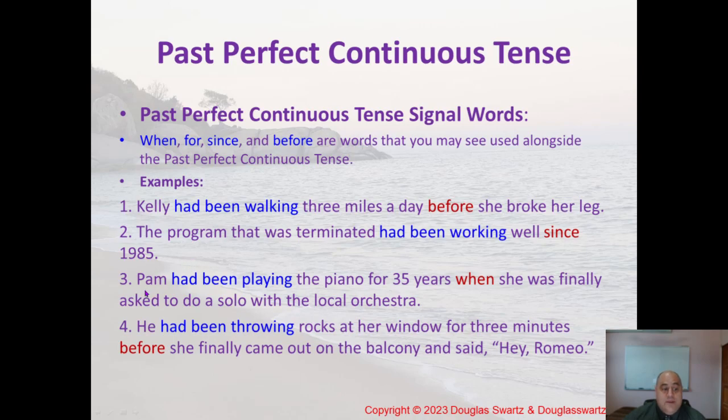Number 3, Pam had been playing the piano for 35 years when she was finally asked to do a solo with her local orchestra. And number 4, he had been throwing rocks at her window for 3 minutes before she finally came out on the balcony and said, "Hey, Romeo."